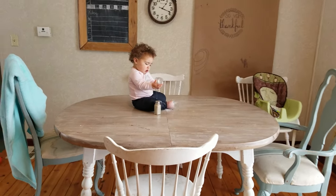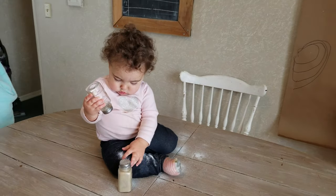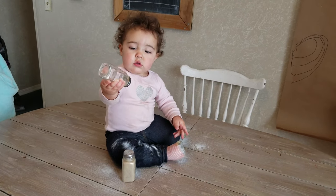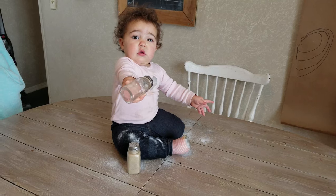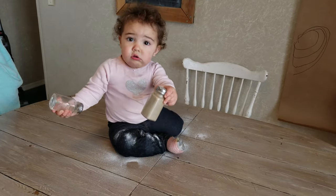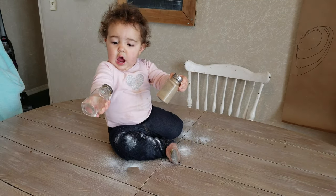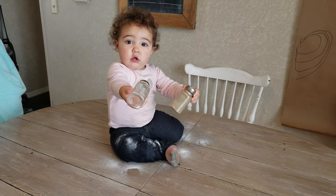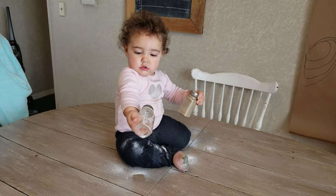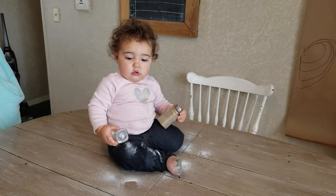Who learned how to climb up onto the table all by herself and is dumping salt all over everywhere? Blair, what are you doing? What did you do? Oh no. Okay, say bye-bye. Bye-bye.